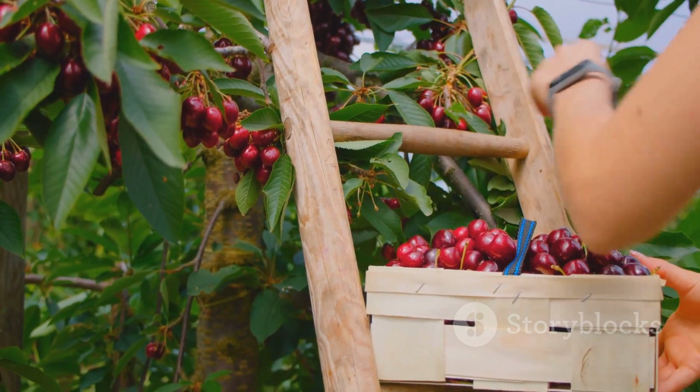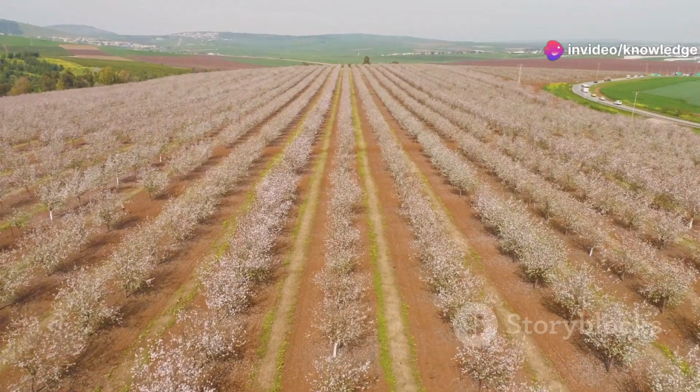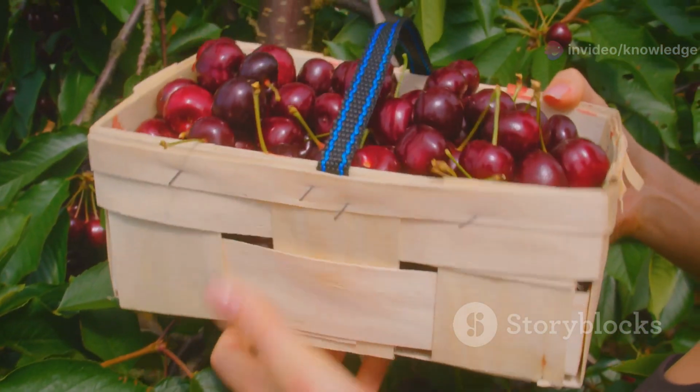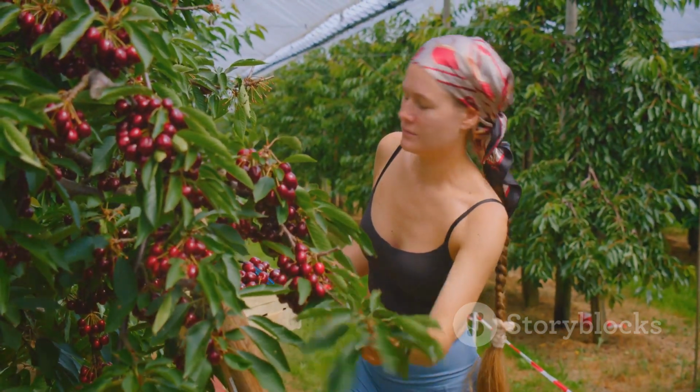Traditionally, cherry picking was a labor of love, done entirely by hand. Imagine rows upon rows of trees laden with ripe cherries and skilled pickers carefully selecting each fruit. It's a time-honored tradition that speaks to the dedication and artistry of generations past.